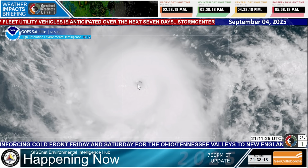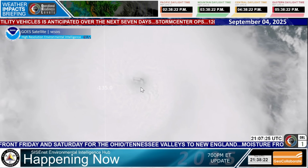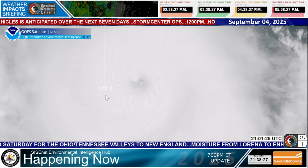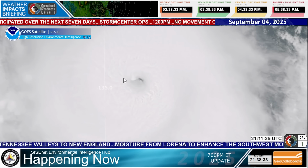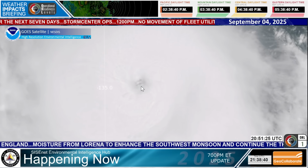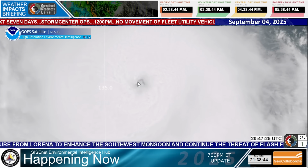Let's turn off the enhancements so I can show you what the visible satellite image looks like. And look at that eye in there. It's starting to clear out. We can get a little bit closer, and you can see here right near the 135.0 degree longitude line, the eye starting to clear out. Thunderstorms are making the air sink in the center as pressure drops. We can also see these clouds spinning around here very, very quickly.